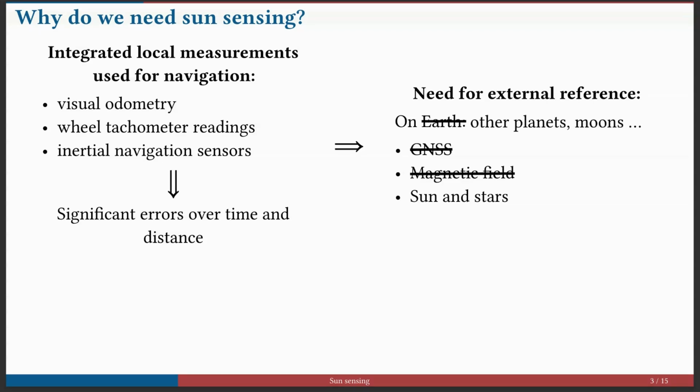If we are talking about other celestial bodies, then we don't have any GNSS, and in quite a few cases, like Moon or Mars, the magnetic field doesn't exist either. That's how we are quickly left with one of the oldest navigation techniques. And in this video, we are talking about the navigation using the sun.